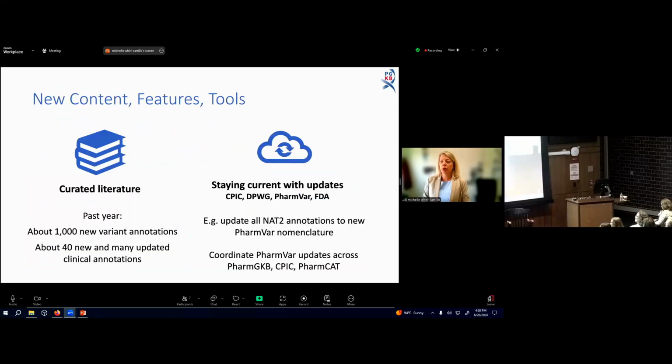So talking about what's new, I'm going to go into that next. Right now, like I said, curating literature is a large part of what we do. In the past year, our scientists have created about 1,000 new variant annotations and about 40 new clinical annotations, but there are many, many clinical annotations that have been updated by this new literature.